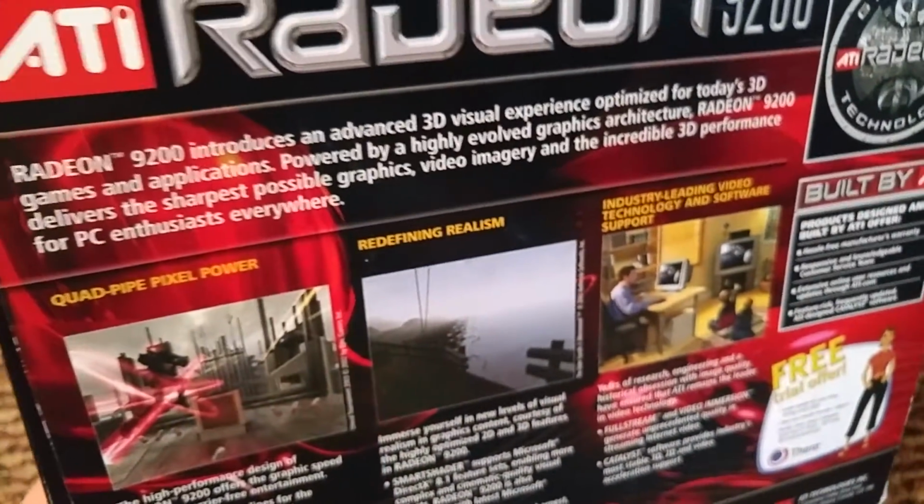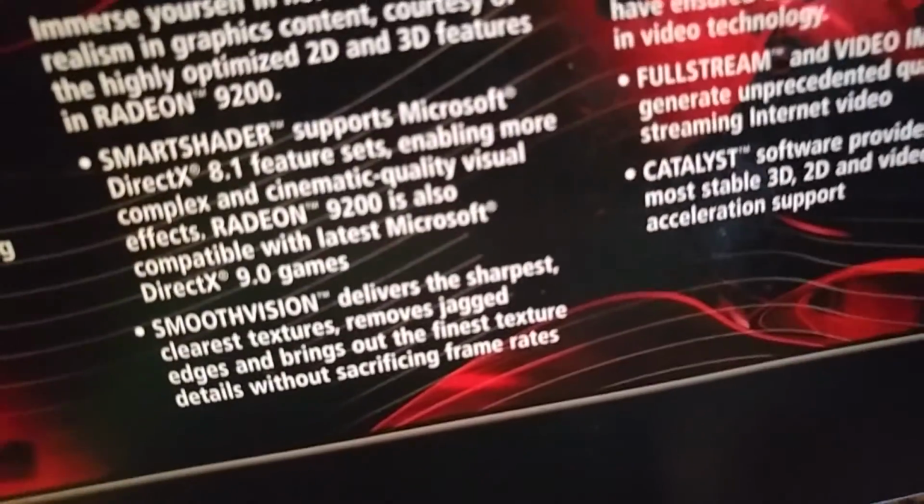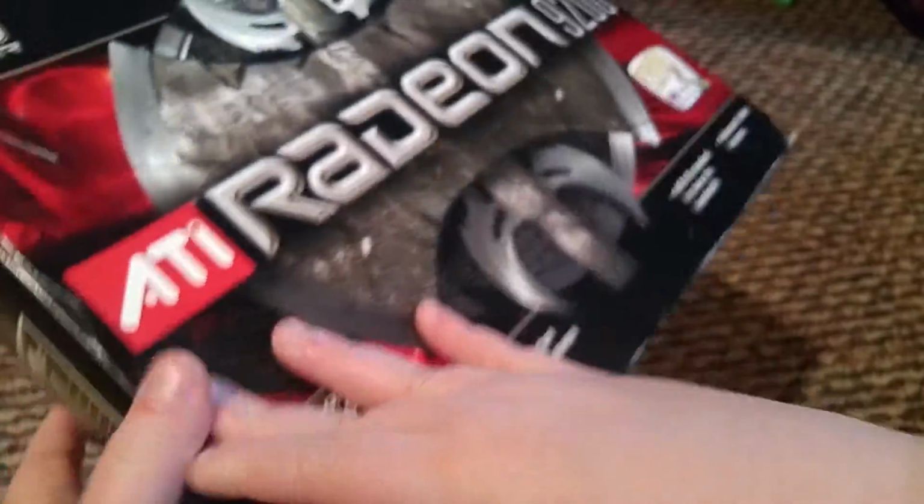But it introduces an advanced 3D visual experience optimized for today's 3D games and applications. Also, it can, where is it? Somewhere it says, is it right over here? Where is it? It's hilarious with what it says. I'm spacing out right now. I gotta find this. It says something like, for today's advanced and high processing power requiring video processing and 3D processing kind of stuff. Oh, nice. I really spaced out right there. Where is it? Oh, this is gonna be hilarious to read.